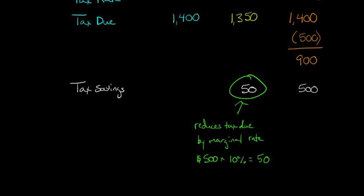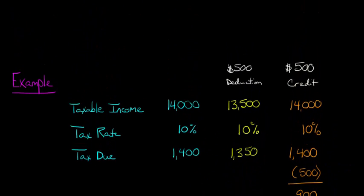But the credit reduces tax due dollar for dollar. This is crucial. In that sense, all else equal, if you get a choice between, say, a $500 tax credit or a $500 deduction, generally the credit is going to reduce your tax due by a larger amount.